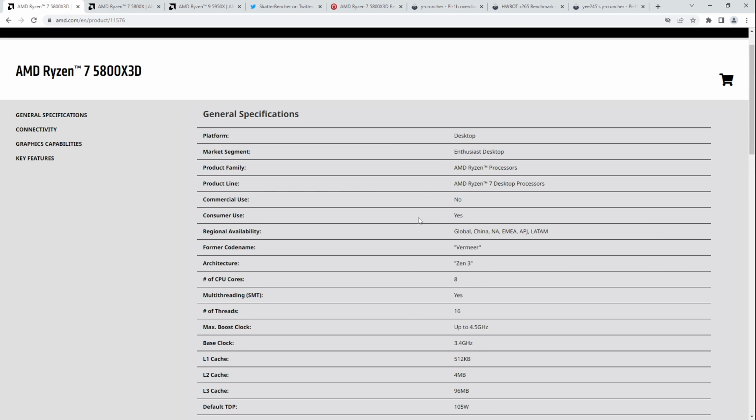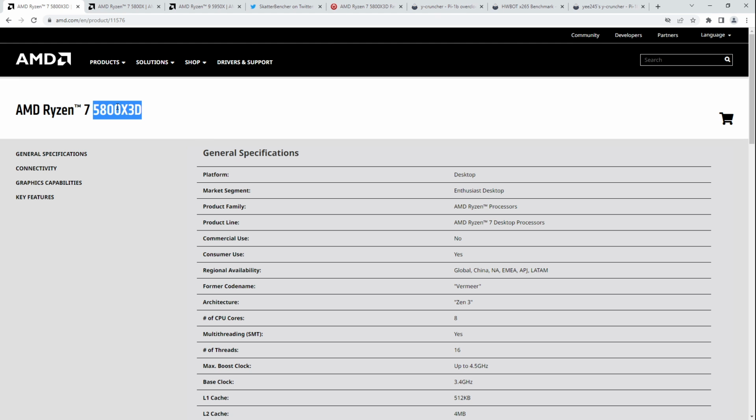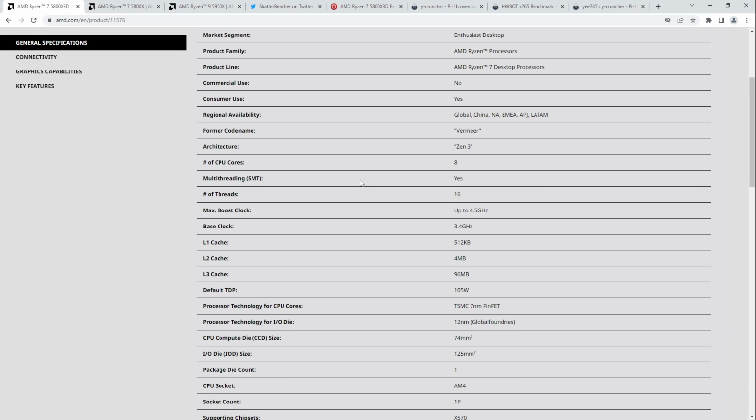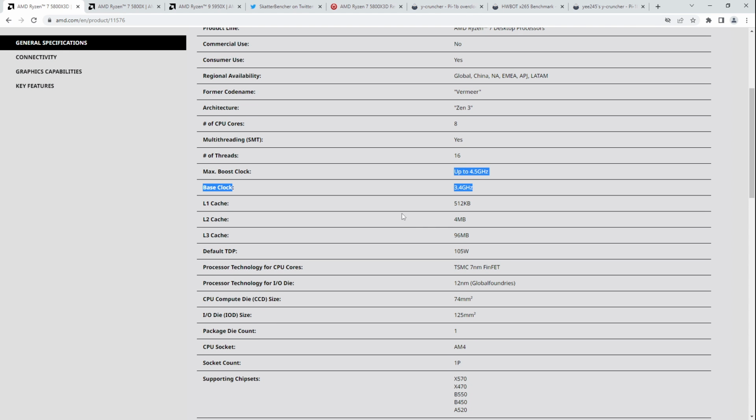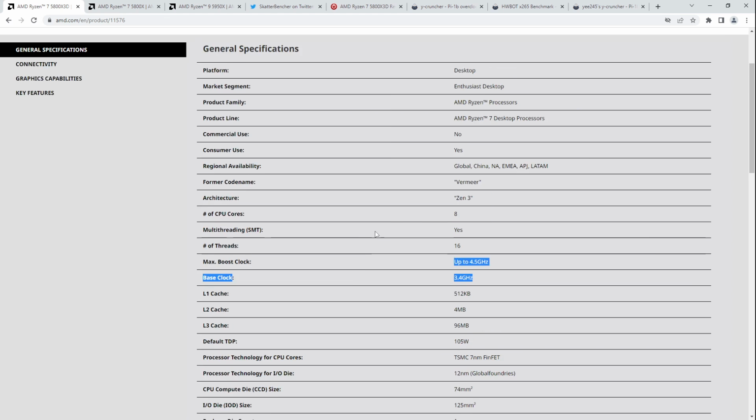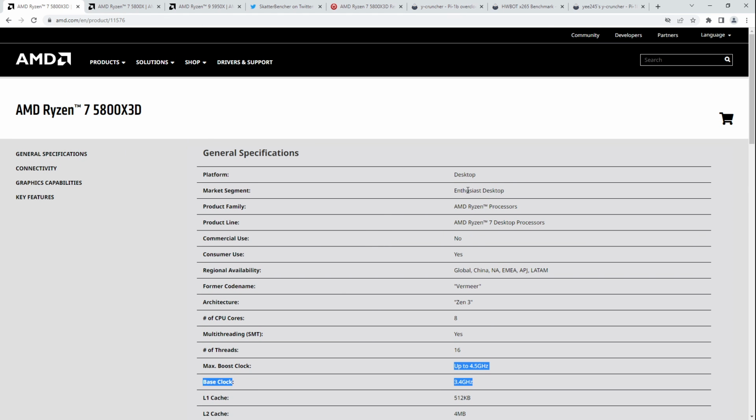This is an enthusiast class product. And honestly, if they made a 5800X3DK edition that was more expensive and had worse stock settings, so that normies would be disincentivized from buying it, as in people who don't want to overclock their CPUs, and people who don't know how to overclock their CPU, I'd be happy to pay for that.